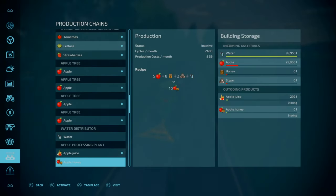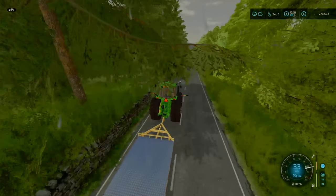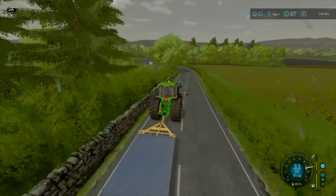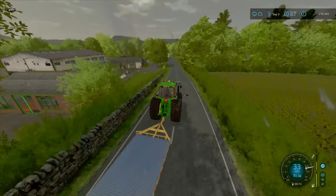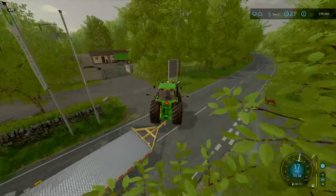So have a look, we need honey and sugar. I thought, heck it, buy some cheap honey and sugar. And we should make our money back on that. Actually, we will make our money back. Not much, but again, it's something different. It's a little experiment. So yeah, let's go and have a little look here, shall we? Let's go turn in here.